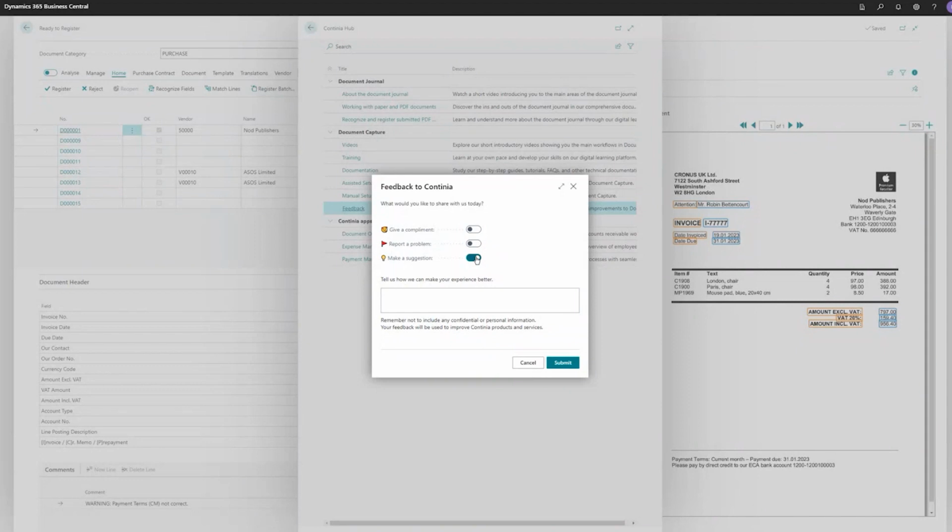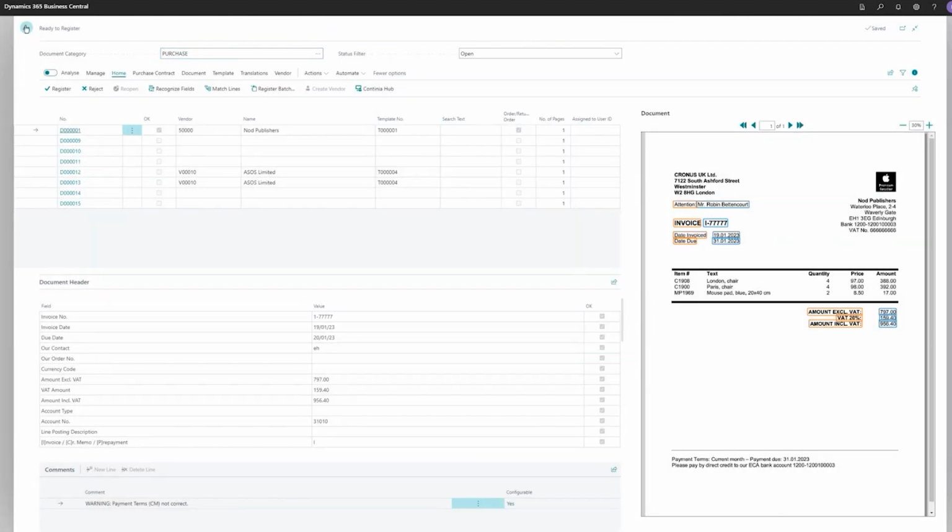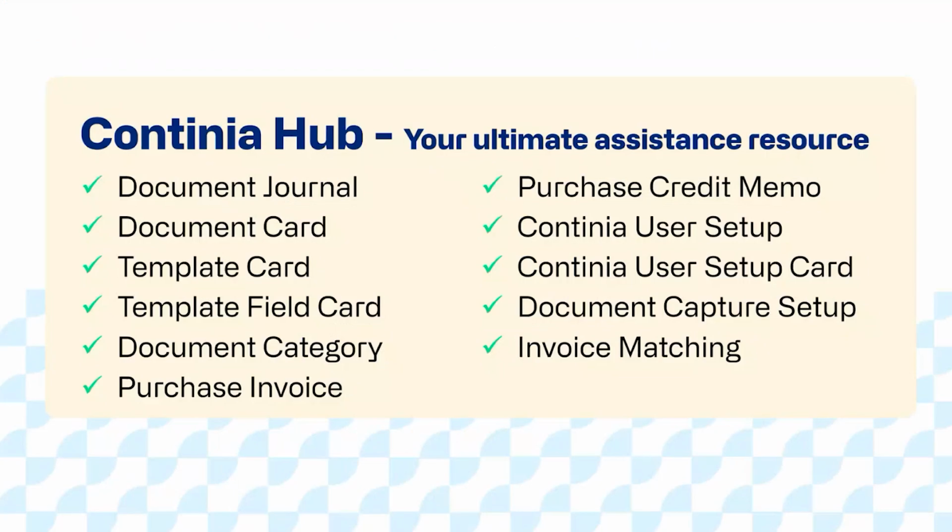Make a suggestion, say, I would like this place or this solution, or could I have this nice button here and there? So we can suggest whatever you like. Please note that the report a problem is not a support tool. That is to be done through your Business Central partner, as it states here. But you're also welcome to give a compliment if you like. Thank you. And let's jump out of this and back to the slide deck.